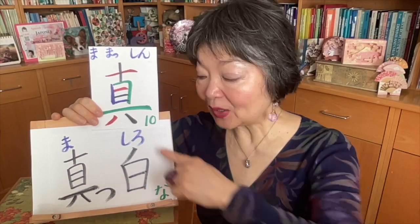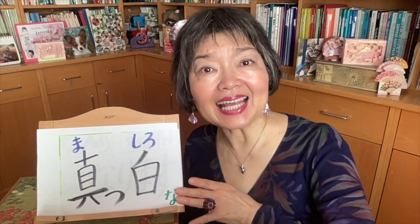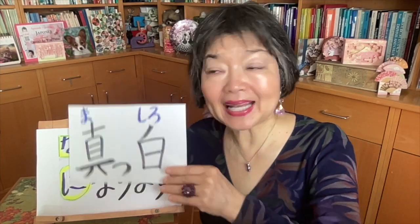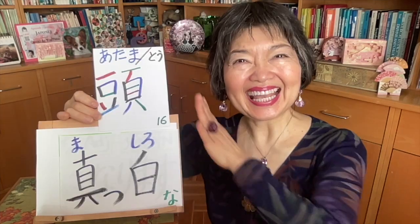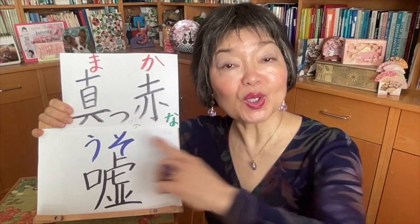Midmost, or just right in the middle, we say 真ん中. Pure white, 真っ白. Well, 白 means white, but ま with this kanji and also small っ, okay? 真っ白, pure white. My mind went blank. This is an expression, and there's one in Japanese too. 真っ白, this is not an adjective. So when I want to say my mind went blank, 頭が真っ白になりました。Bright red, deep red, so red, 真っ赤。This is also not an adjective. 真っ赤な something. A big fat lie. We say 真っ赤な嘘。嘘 means lie.